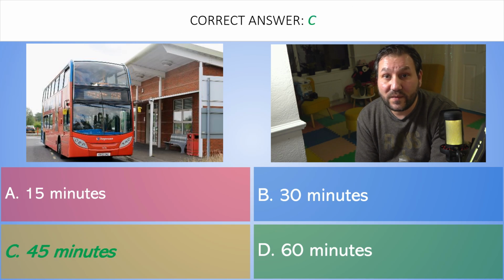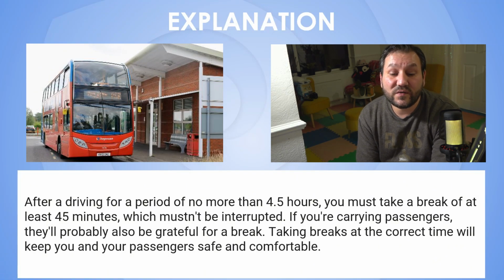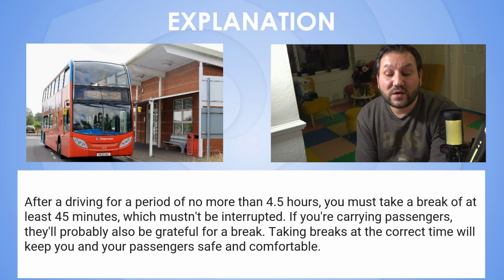C. 45 minutes. Explanation. After driving for a period of no more than 4 hours and a half, you must take a break of at least 45 minutes, which mustn't be interrupted. If you are carrying passengers, they'll probably also be grateful for a break. Taking breaks at the correct time will keep you and your passengers safe and comfortable.